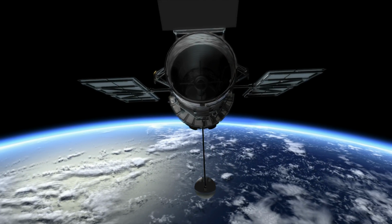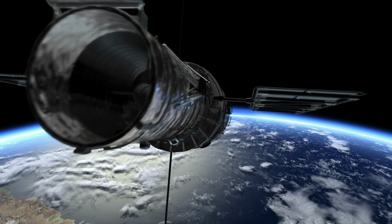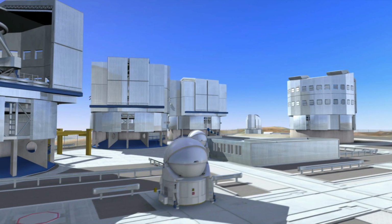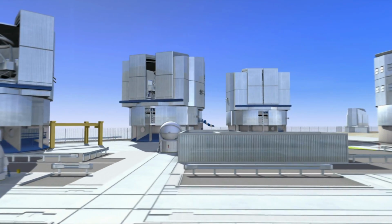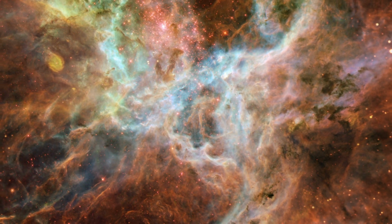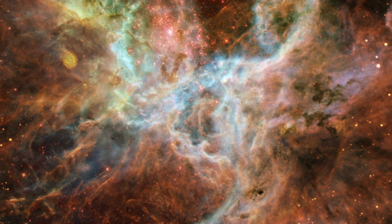Have you ever wondered why some telescopes are launched into space while others are built on remote mountaintops? What is actually the best for astronomy? Here we provide a ringside view of the fight for the elusive photons from deep space. Is it a battle of the telescope giants?